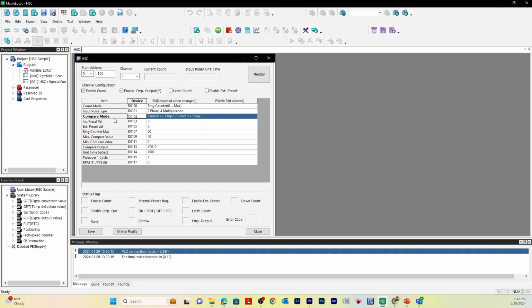Compare mode for a linear or ring counter is used where the current count is compared to a preset value for a linear counter. When the count value matches the predefined value, a specific action can be triggered, such as generating an output signal and resetting the counter. A ring counter would involve checking the current state of the counter against a reference state. So, in summary, the compare mode in both linear and ring provides a way to trigger actions when the count reaches a specified value.